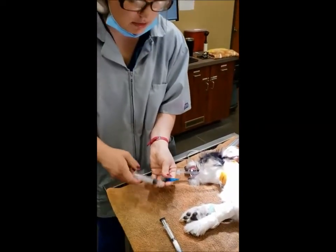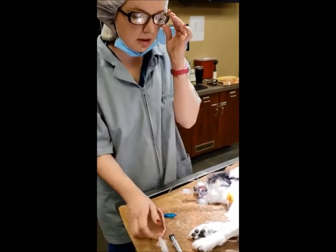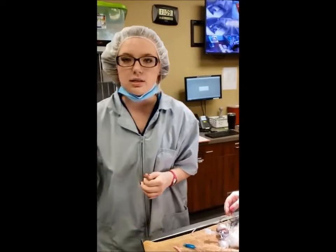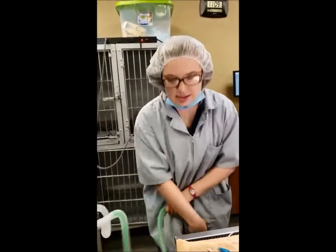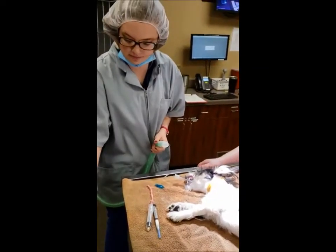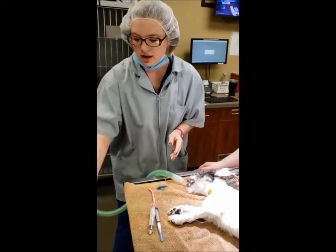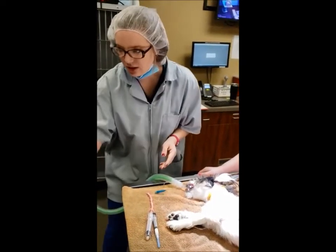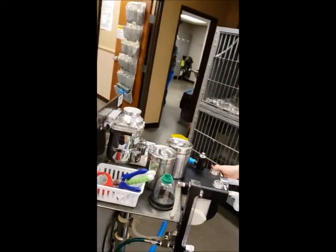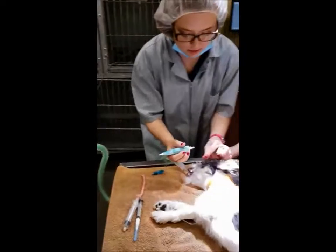It's important that you don't overinflate the cuff or underinflate the cuff. If you underinflate the cuff, then they'll be breathing room air, and that would dilute their ISO, which is their anesthetic gas that keeps them under anesthesia during surgery. And you don't want to overinflate it because you could cause damage to the trachea. So I'm going to put him on oxygen at 1 and put him on some ISO at 2, and then I'm going to lube his eyes with artificial lube.